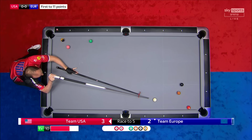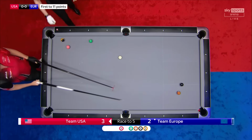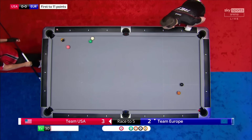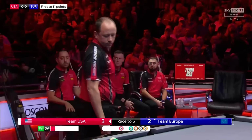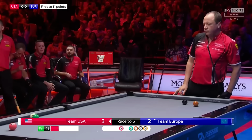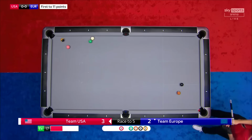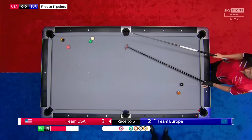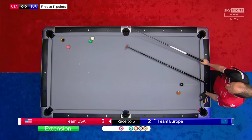He's lost the cue ball a little bit here. Where's the cue ball ended up here? Oh my, SVB, he could have landed anywhere. Is this another turning point in this team point? What has he done there? Bridge. Well, he's still got an extension left. Extension, please.